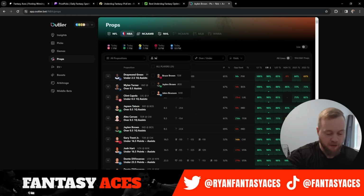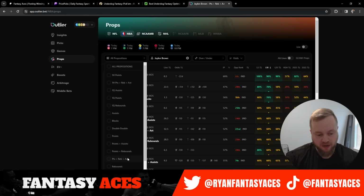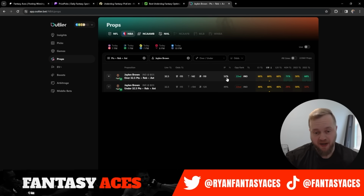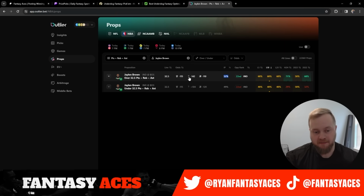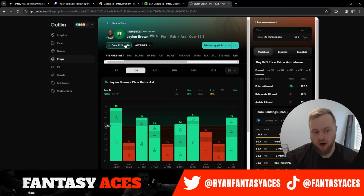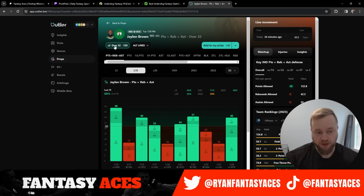But let's go ahead and pull him up over here on OUTLIER.bet. Jaylen Brown, 32 points, rebounds, and assists. You see it is 32.5 here on OUTLIER. Got a 52% chance to go over, and it's minus 115 odds. Now I can go up here to alt lines. You can see all of his different plays, and you can see the odds to hit them. So to go over 24.5 is minus 500 odds, 29.5 minus 200. They do have 32 on the dot.